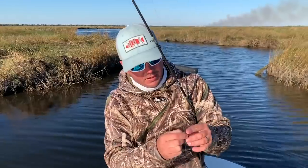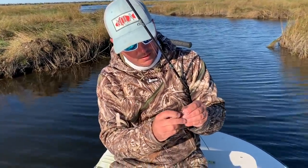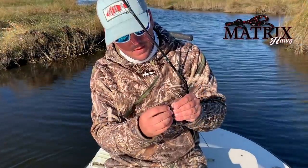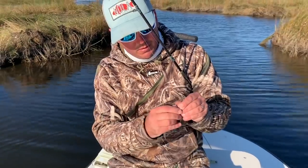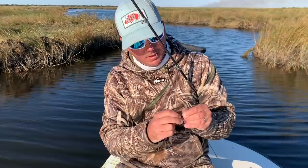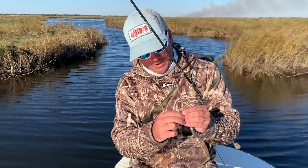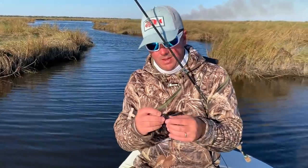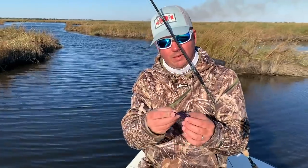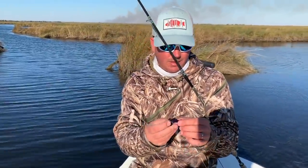All right, so what you want to do is you're going to screw the head of the hog on. It can be a little hard to get it started sometimes. Yeah, get it centered. And I'm just screwing it on like a Phillips head screwdriver. Get it set right, and then I'm going to come through with that super sharp Gamakatsu hook right there.